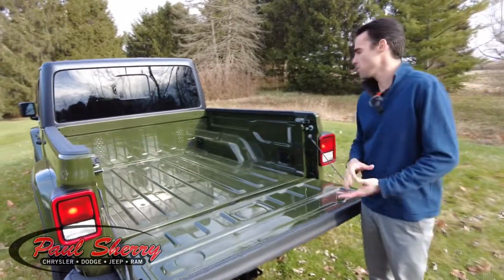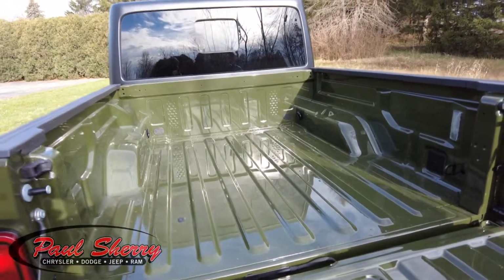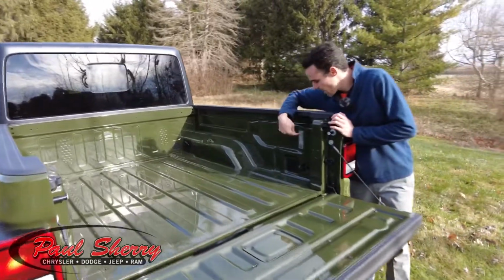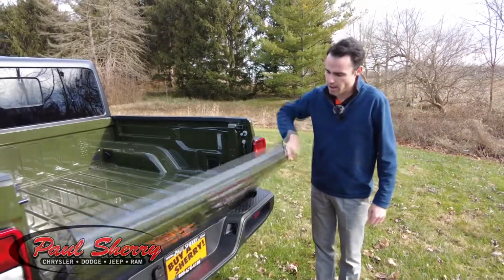Plenty of room here if you want to throw your gear in the back of there, if you need some stuff at the home store for the weekend project, whatever you may need. There's a lot of nice stuff in there. Also, notice that it does have lights in the bed here, so you can light up that equipment. Has a few tie downs as well, so you keep your stuff from sliding all around.